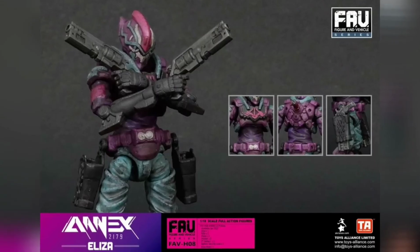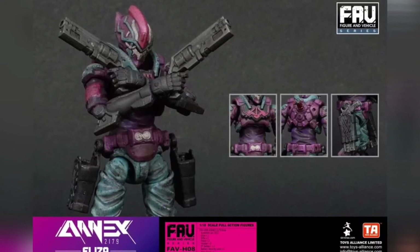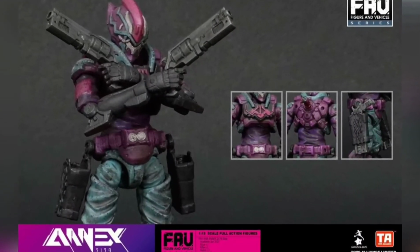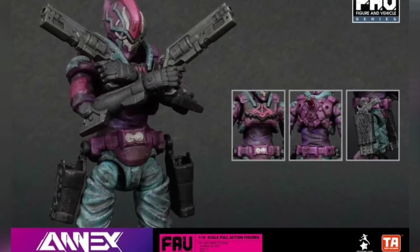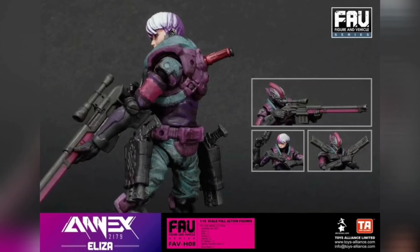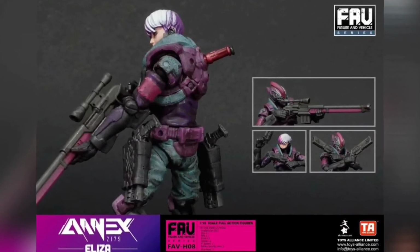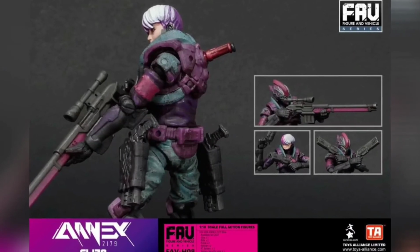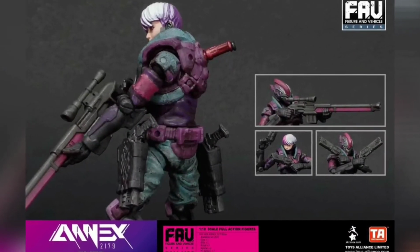And she's obviously part of a bigger team, and I just... look at this. This is incredible looking. Just the colors, the helmet, the giant revolver looking guns that she comes with, these dual wielding pistols. This is a phenomenal looking piece. Sometimes I'm forgetful that Acid Rain, or should I say Toy Alliance, is coming out with other IPs that are in the same vein as their Acid Rain stuff, and this is another one of those.